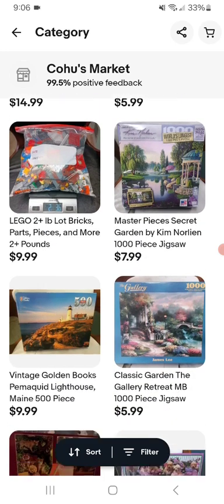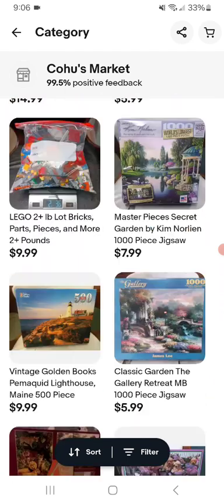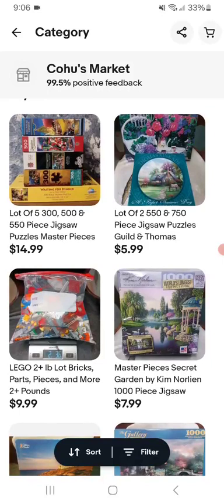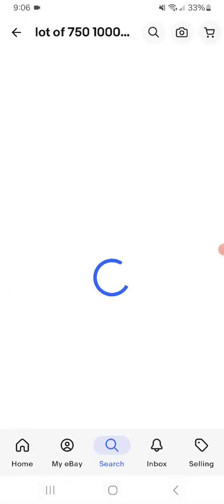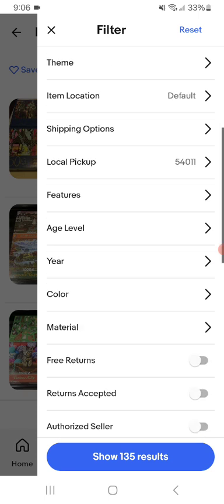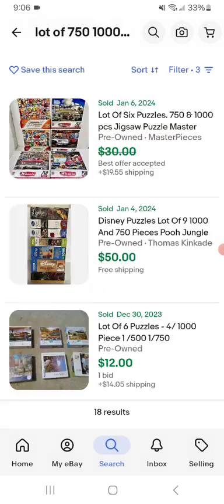And then the 4000s, and the 700, the 1000s, and the 750. I'll probably just look up what 750 and 1000 piece puzzles have sold for so far, since they're mixed 750 and 1000s. And see which sell. I actually did that earlier, but I'll see which would actually sell. So you have 6 masterpieces, 30 plus shipping, which looks like a pretty good one.